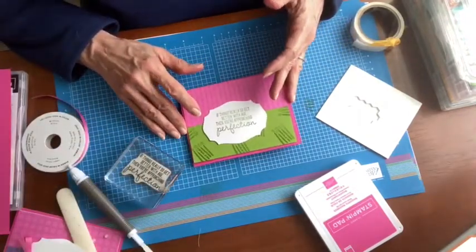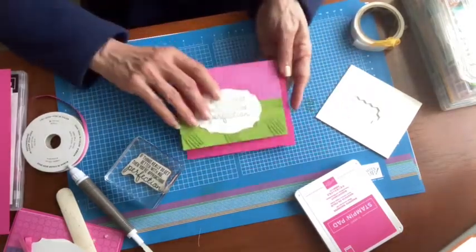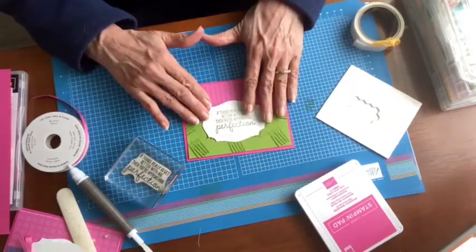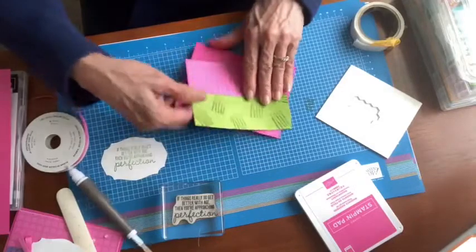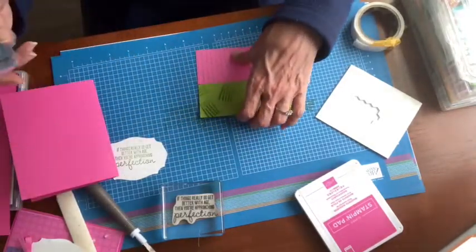Yeah, you look at the green and go, yikes. But yeah, I mean, you look at that pink, it's in your face pink. And this is a bright green, but when you put them together, they kind of calm each other down. And I think also having a lot of white there, having that big white tag really works. So let's go ahead and put these together, and we will vote on our favorite color combo here.